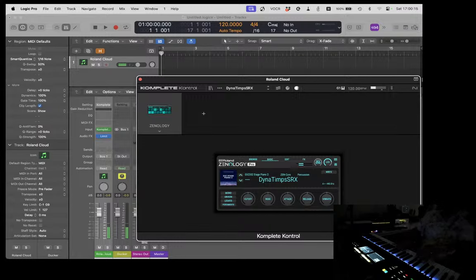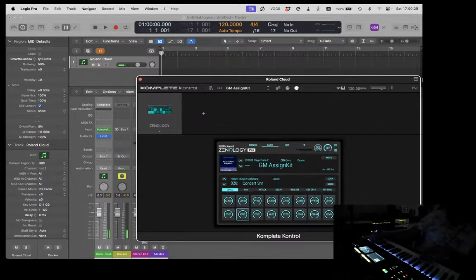Diner Timps SRX. Yeah, these timps for being old aren't bad. You know, they're old and mono, but they're okay. This is a GM assigned kit, so it's an orchestral kit in the GM layout.